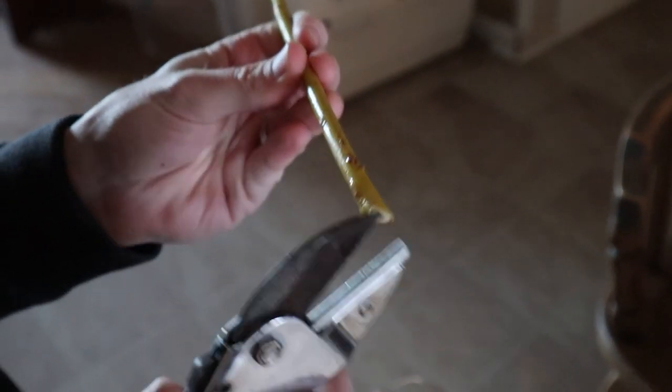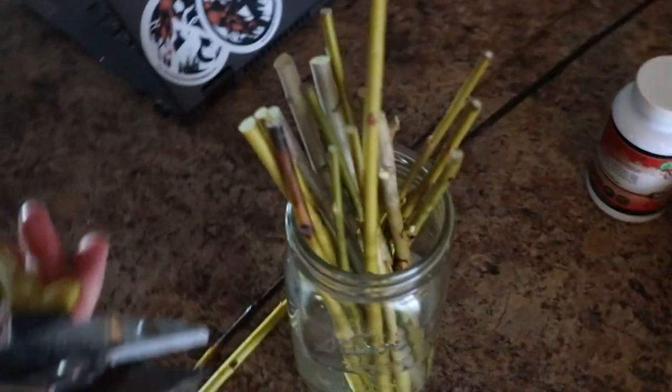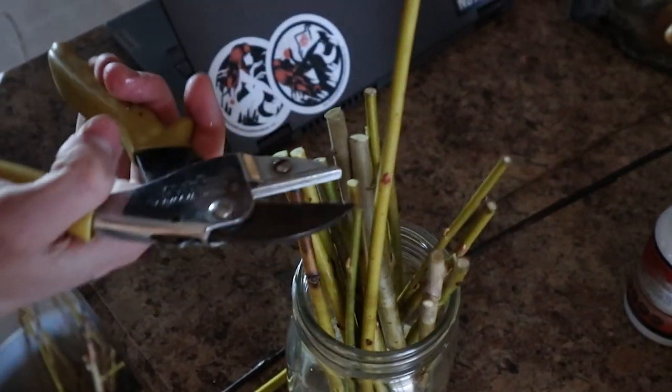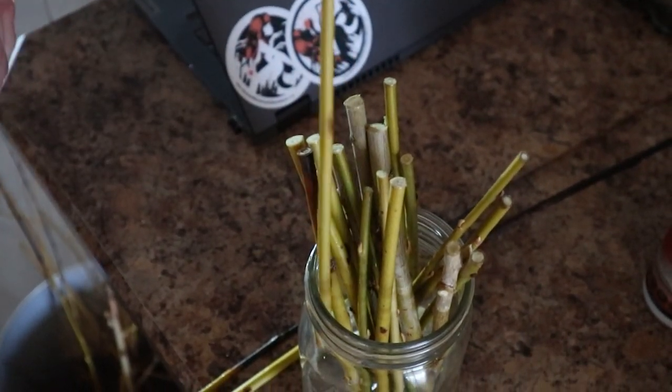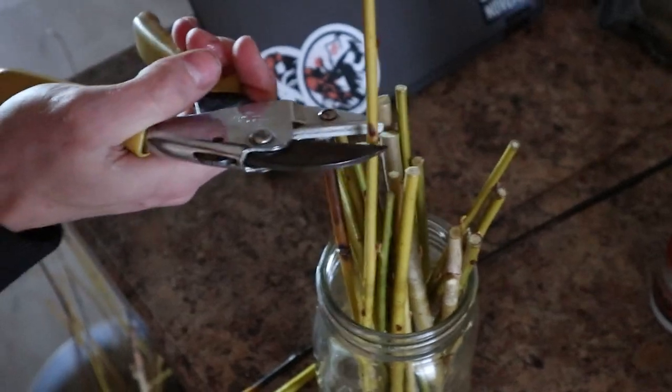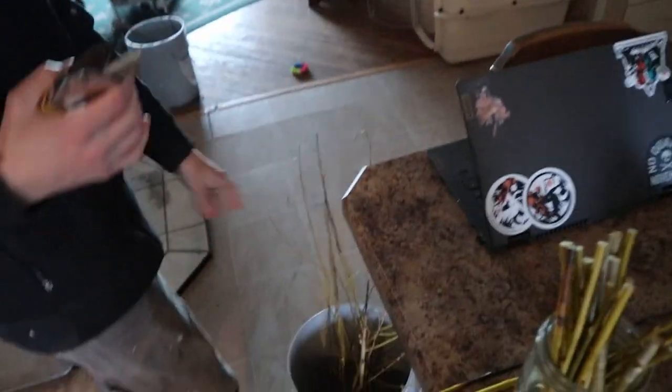All right, I'm just coming below this first leaf node here, about an eighth inch. Cut that off. And you want them around 8 inches or so. Come down to this next leaf node here. Chop it. Put that in. It's getting a little bit too thin. Just check that out.